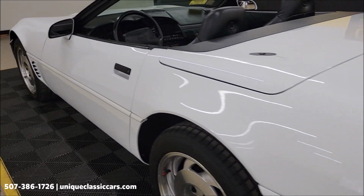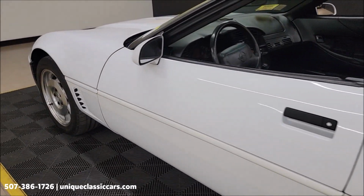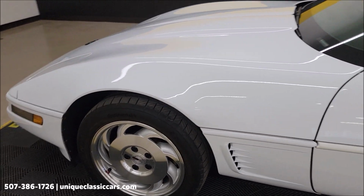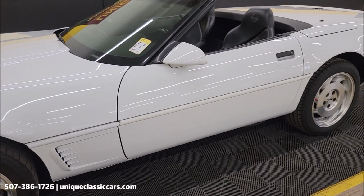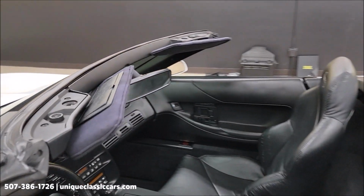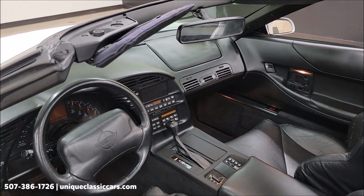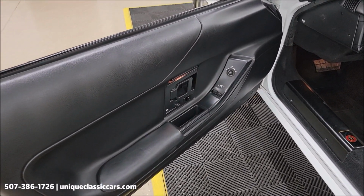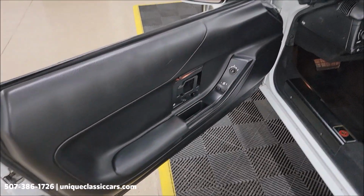Of course, these have the manual top. One person can put it up in less than a minute. Very simple tops to operate. All right. AC does blow cold in this one. Did have the radio working, both power seats working. Come over here, you can see power mirrors, power locks, power windows.